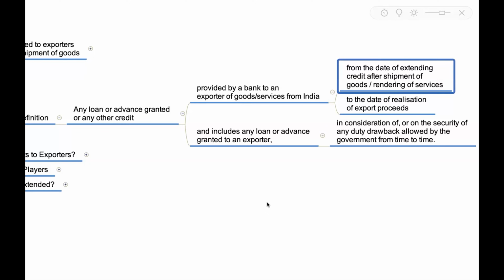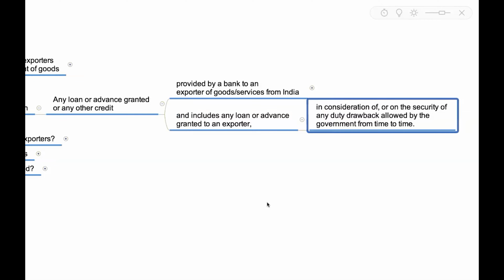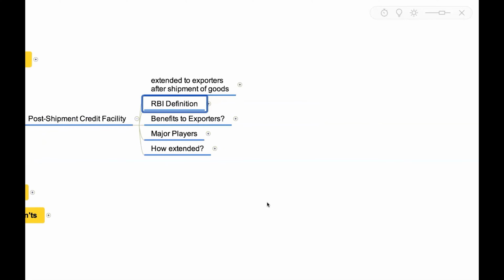So look here. It is from the date of extending credit after shipment. They have shipped the goods, so from the date of shipment, the exporter is giving some credit to the buyer, let's say 60 days, 90 days, whatever. So this post-shipment credit facility is from the date of extending the credit after shipment of goods or services till they realize the money from the importer, that is, the date of realization of export proceeds. They also say this includes loans or advances granted to an exporter on the security of duty drawback, right? So here we have the definition, and now we have a fair idea about what the post-shipment credit facility is.